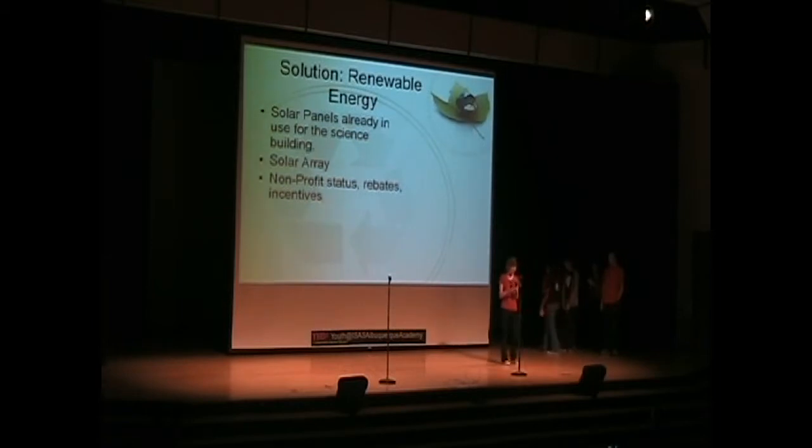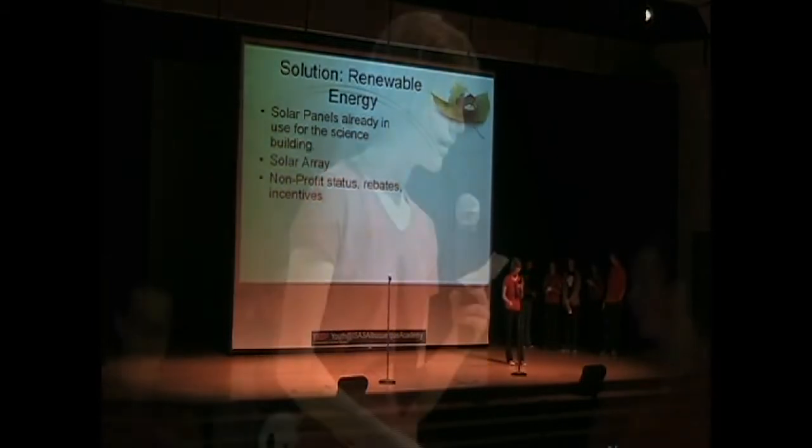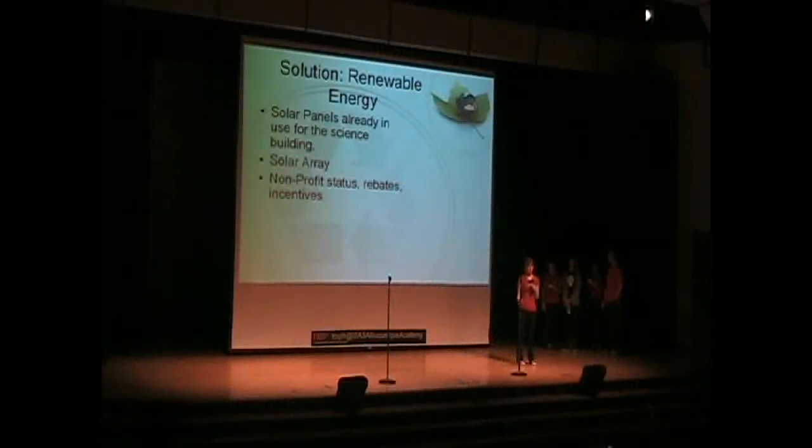Another thing we have are solar panels for renewable energy. We already have some solar panels powering parts of our science building, and they're in another net zero garden. We're also building a new solar array in the back of our school, and it's going to provide a lot of energy. Since we're a nonprofit organization, the building company for the solar panels is giving us rebates, and the panels are at no cost to the school, which is a really great thing.